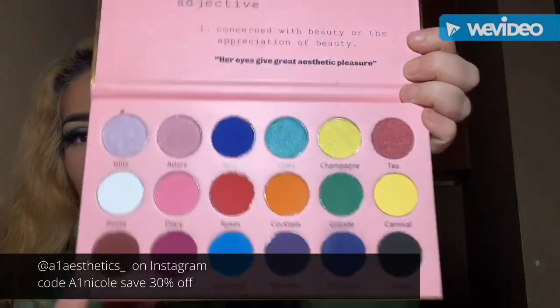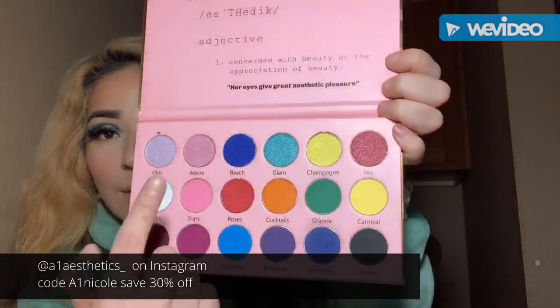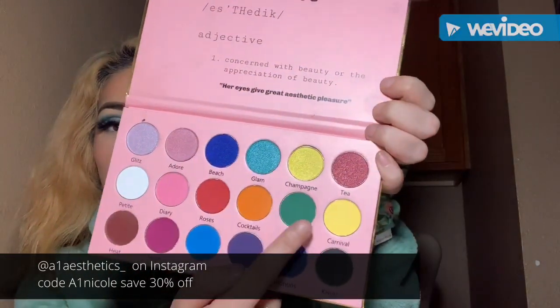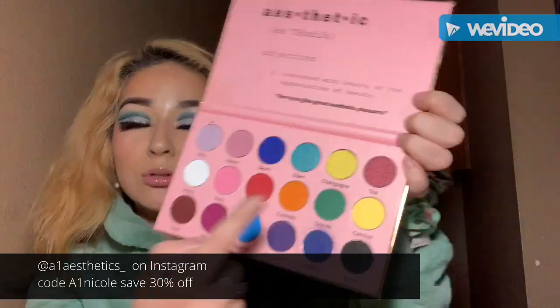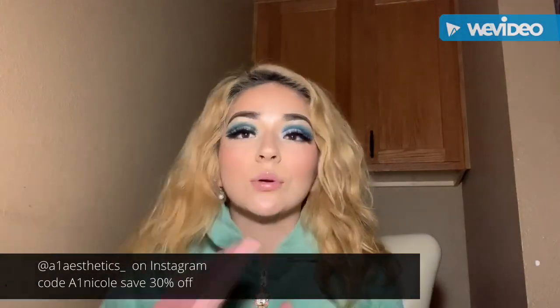See the pinks? You can do that pink. Oh, wait. You can do that one, then you can darken it up, that shimmer. You can do the green, you can darken it up with the brown. You can put a yellow in the cut crease and then the yellow shimmer outline. It's just so fun and you can do so many creative looks with this.